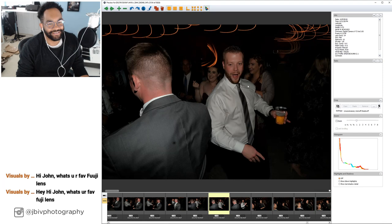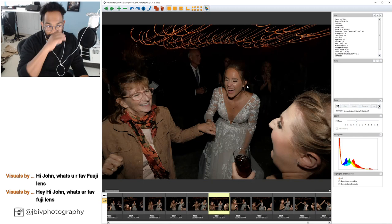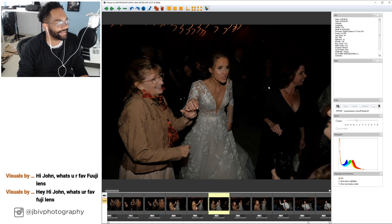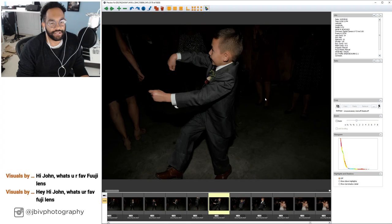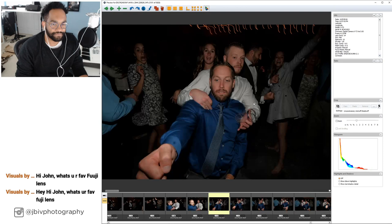But I will say, the F2 versions of the 23 and the 35, I like them a lot. They're the ones I mainly use, but they're definitely better for video. They focus faster too, but the 23 1.4 and 35 1.4 focus quick enough that the focusing difference is not that bad, especially on the X-T3. So at some point, I'm definitely going to upgrade to the 1.4 versions of the 23 and the 35, because doing weddings, that extra light is really awesome, which is another reason why I like the 56.